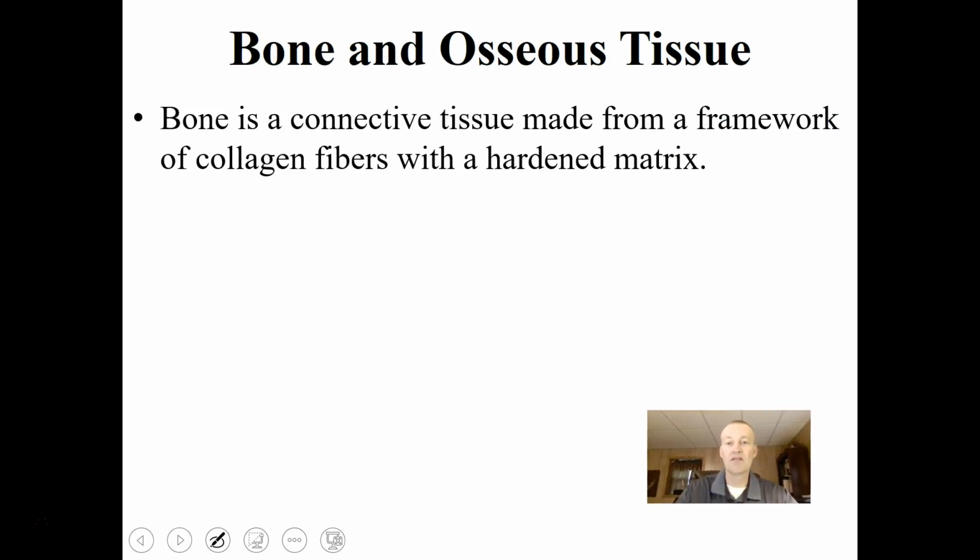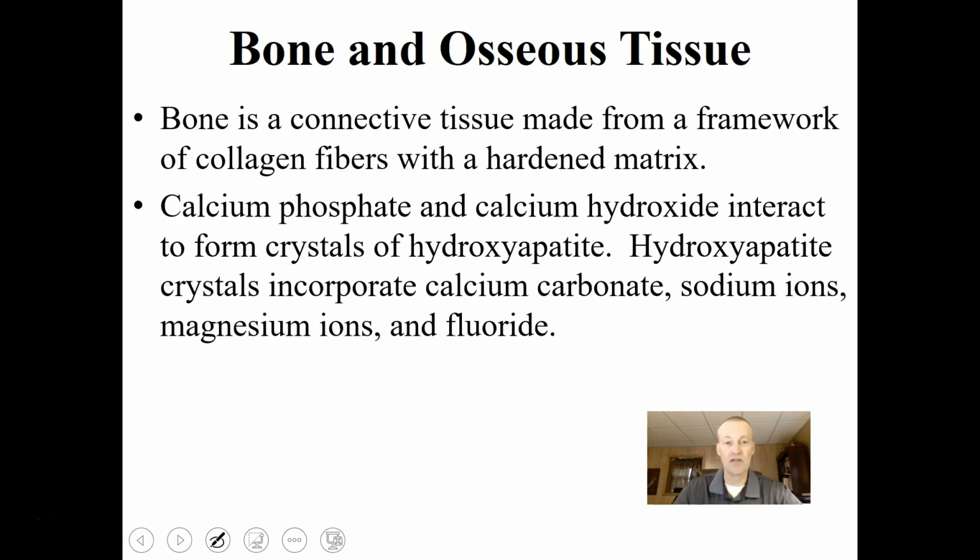So bone is a connective tissue made from a framework of collagen fibers with a hardened matrix around those collagen fibers. You can literally take and dissolve all the minerals out of your bone and still have the collagen fiber matrix, and it'll look just like the real bone. In lab, I'll show you some of those that have been put in acid so you can see what those feel like.